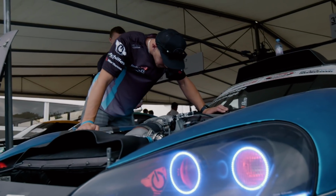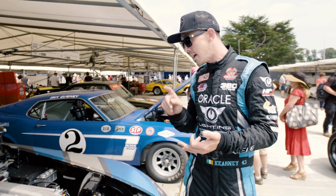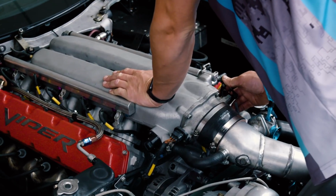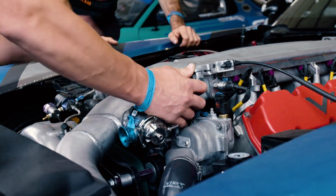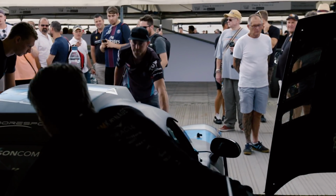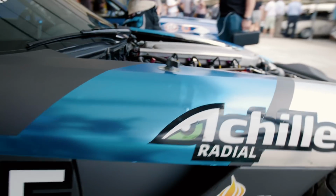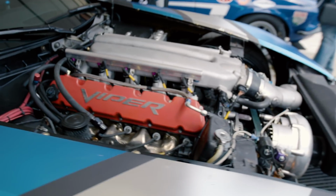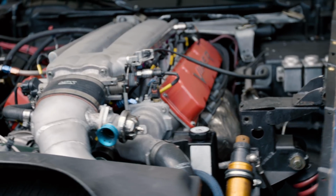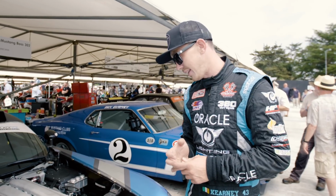Alright, so it is a factory generation three motor, built with race heads, billet mains, billet crank, pistons, rods, everything like that. Obviously it's de-stroked from 8.3 to 7.9 liters, it revs to 7,400, and we have a dry shot of nitrous, single fogger here. We have a Paxton 2500 supercharger making about 16 pounds of boost, putting us up to around 1150 horsepower at the wheels, so like 1320 at the flywheel. So it's pretty damn impressive.